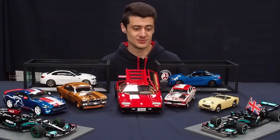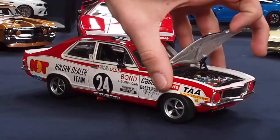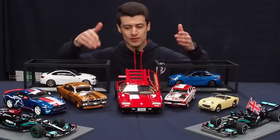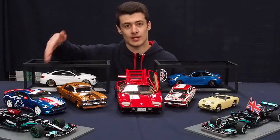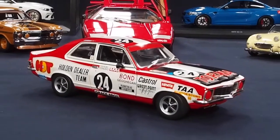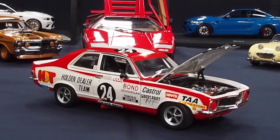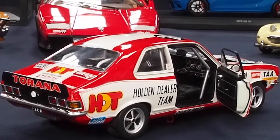Next up from Classic Collectibles is the Bond Torana. This thing is gorgeous, XU-1, heaps of detail. Again, with Classic Collectibles, they are die-cast, so they are fully opening models, and that one being resin, that one is sealed. But the Torana is gorgeous. I think every Aussie car fan, whether you're Ford or Holden, can appreciate the looks of a Torana and what they accomplished for such a small car against those big muscle cars.